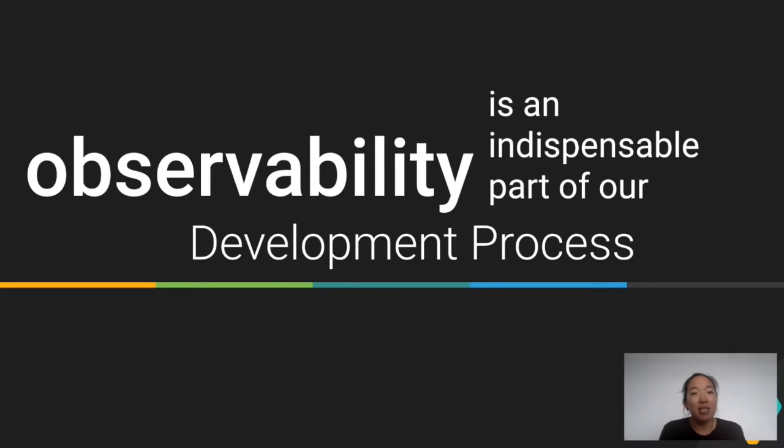Because observability isn't just for finding out when things are broken or going wrong. It's for understanding your software and understanding what's normal so that you can continue to deliver a great experience.